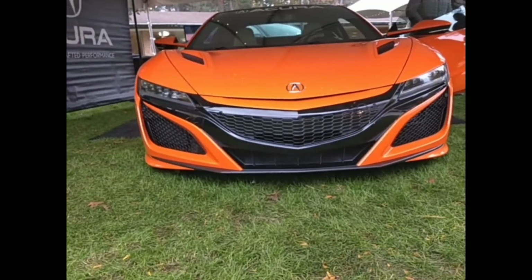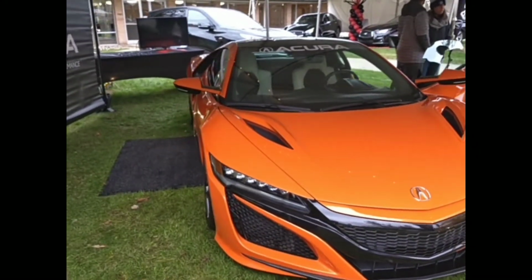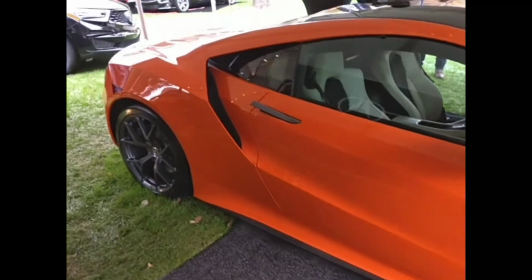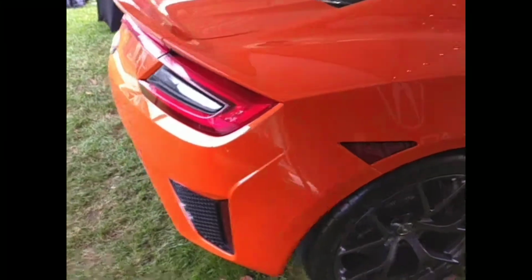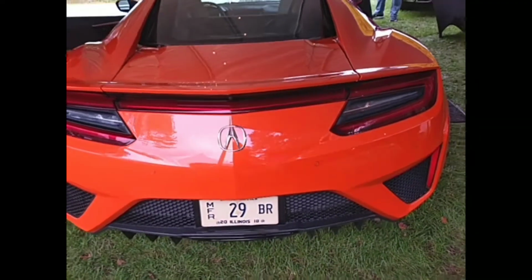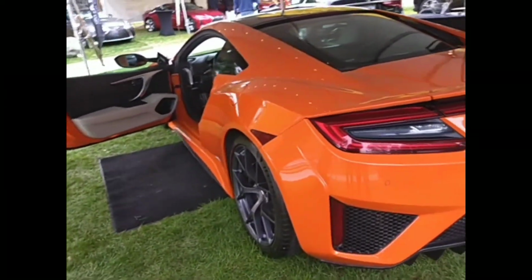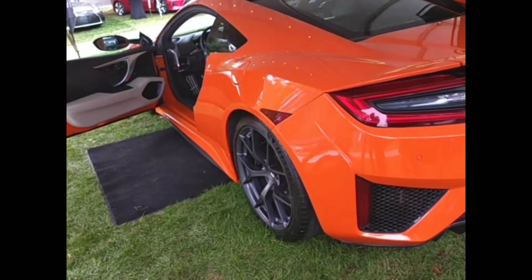I finally found an NSX. I know I'm kind of cheating, I'm at a car show, but it's still an NSX. Of course this has the all-wheel drive. It has a V6 hybrid powertrain. This is a redesigned Acura NSX. I don't like this color very much. I much prefer it in red, but obviously, it's still an NSX, so it's not that big of a deal. It's orange, and I prefer it in red. You prefer red, but this is like a flaming orange.